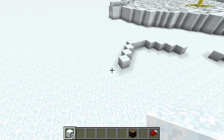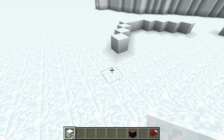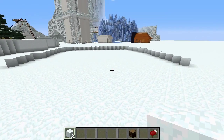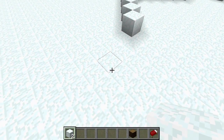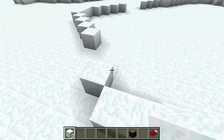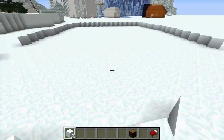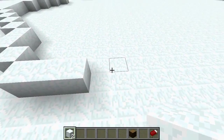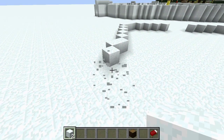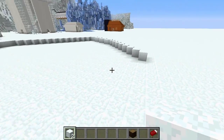So I'll just finish marking out the back of the snowman. I mean, it doesn't have to be... What's that look like? You'll be able to see the theatre and use the stage. That's the problem I've got.